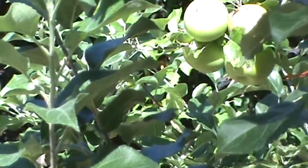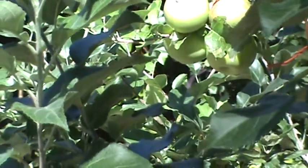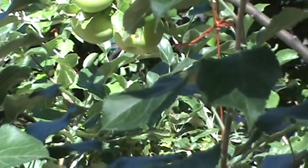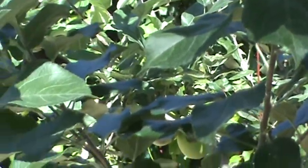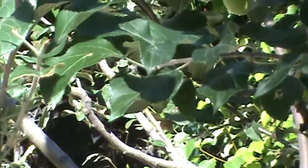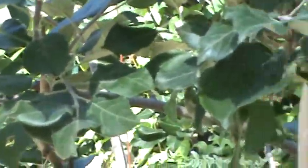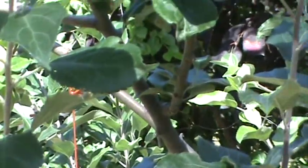This is something I don't even know what it's supposed to look like. It's autumn olive, but they're supposed to be beneficial. I've got a couple of autumn olives. I need to prune this one back some.